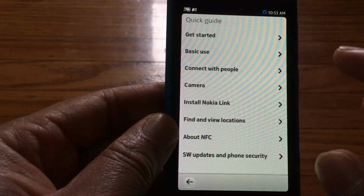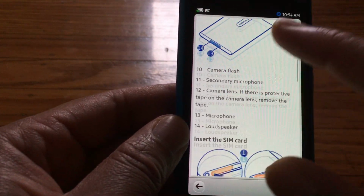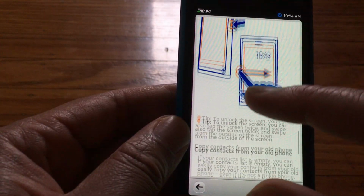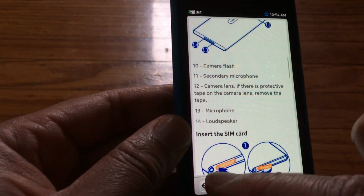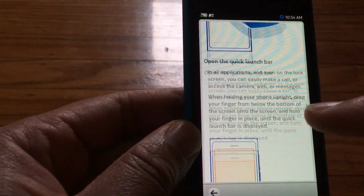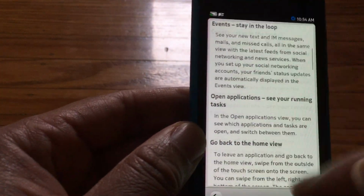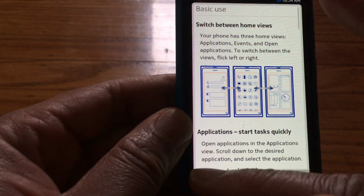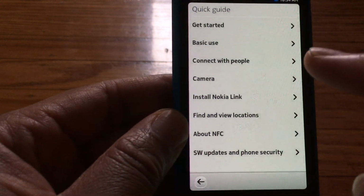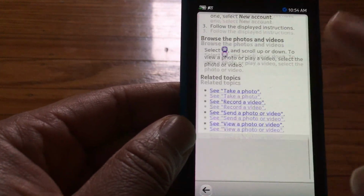So you can see it's a very full-featured user guide that explains that obviously, since this device doesn't have a huge family of devices, and this was basically at the end of the line for this operating system, people are going to be using this without having any prior experience. So it's good to have a very detailed user guide like this.